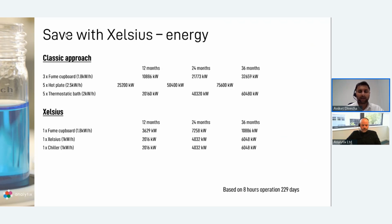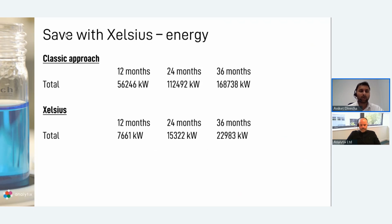Now compare that again in terms of a fume cupboard for Xelsius compared to the chiller requirement. You're looking at a fraction of that energy. This is based on 8 hours operation over 229 days. We do appreciate that everyone's requirement is separate, so we have a dedicated cost savings, energy savings, and carbon footprint calculator. If anyone is interested, we can work out the numbers tailored to your process or based on what you do in your laboratory. In terms of the classic approach, as you can see, the total works out to be 56,000 over the course of 12 months.